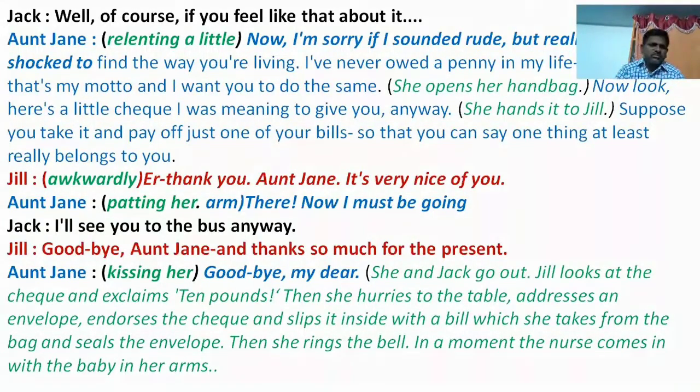Jill, awkwardly: Yeah, thank you, Aunt Jane. It's very nice of you, Aunt Jane. Patting her. You know, patting means like that, beating lightly on the shoulder.